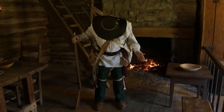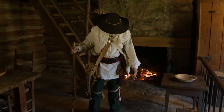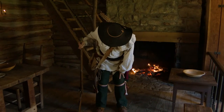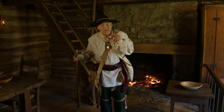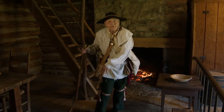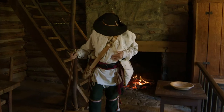If you look, I am dressed like an Indian, okay, because we spend a lot of time in the woods. Rangers are frontiersmen. I wear moccasins, so I don't make a lot of noise in the woods when I walk. These are leggings. These are wool. I wear these over my linen pants because there are a lot of thorns and briars and brambles and sharp objects in the woods, which would tear my linen pants to shreds. So I have leggings on. This is a hunting shirt based on what the Indians would wear.